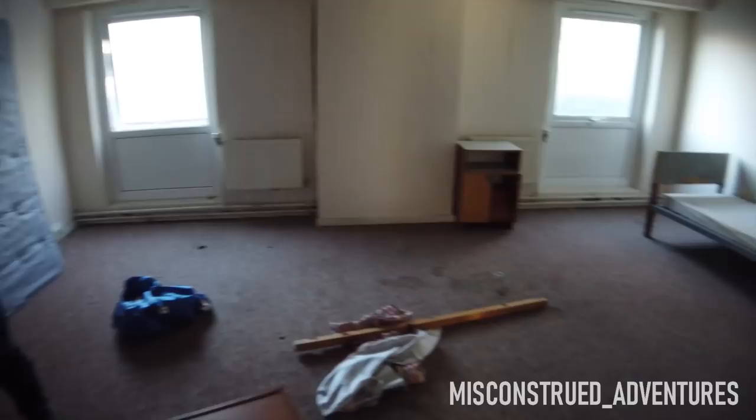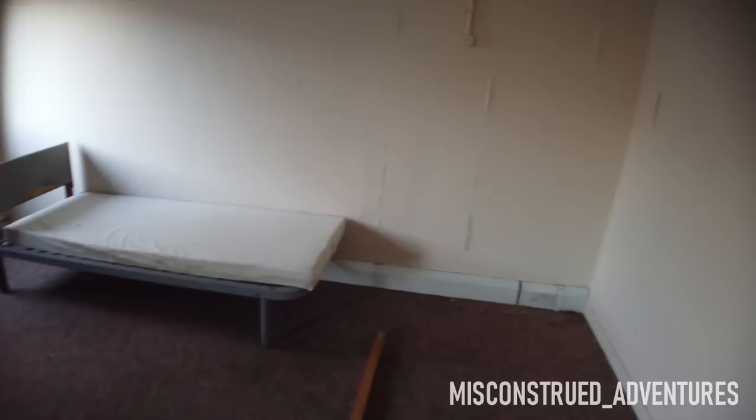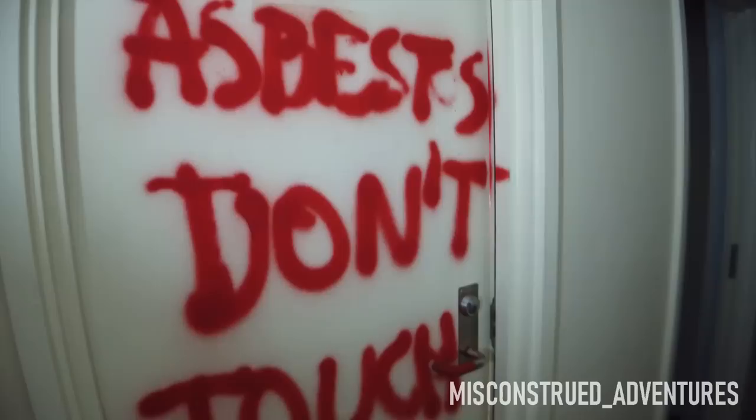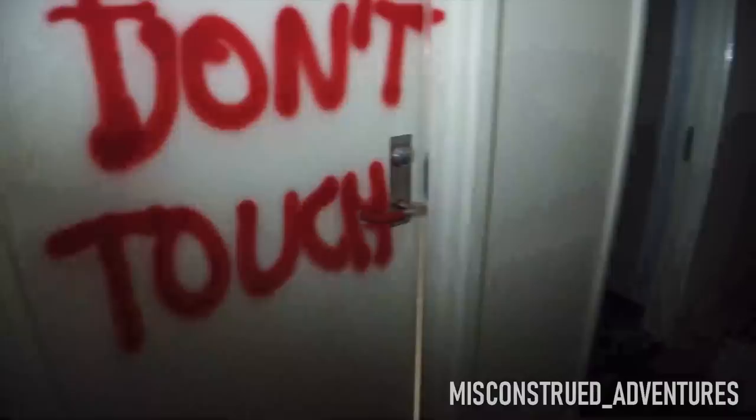Well, this is a big room. Mm. This was for a higher ranking soldier.